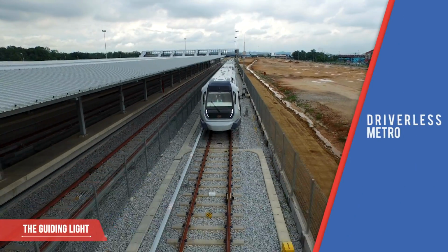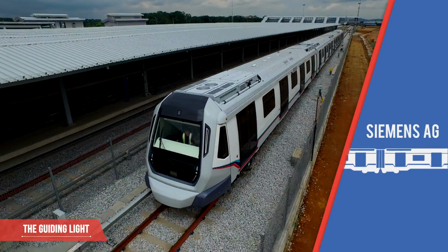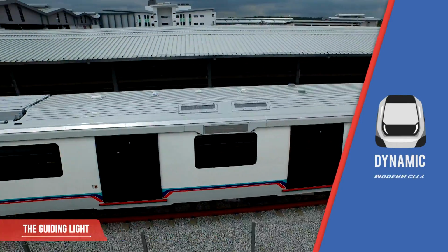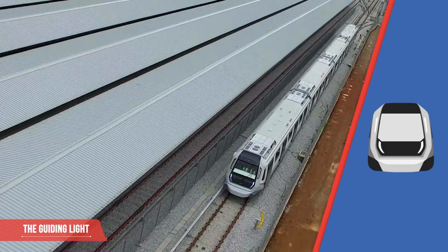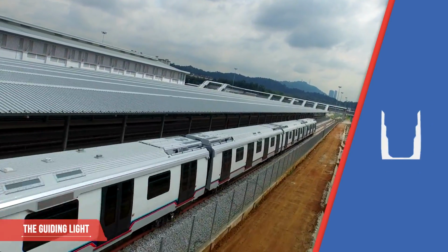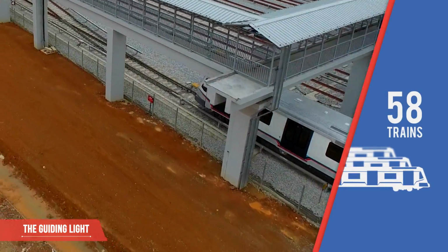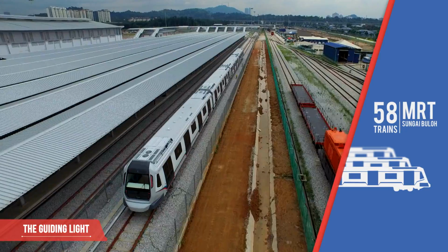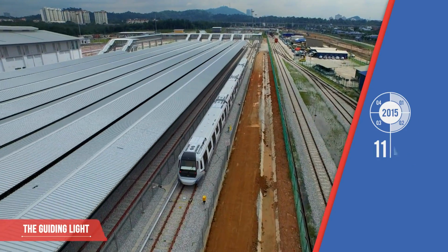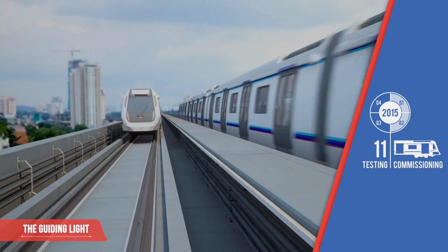The driverless Metro Inspiro train for Malaysia's first MRT line is engineered by Siemens AG and is based on the guiding light beam. Its sleek design symbolizes a dynamic and modern city. In designing KL's first MRT, BMW Design Works USA had taken inspirations from the city's iconic architectures, including the Petronas Twin Towers. A total of 58 train sets will be operating along the MRT Sungai Buloh Kajang line. At the end of the second quarter of 2015, 11 sets of these trains have been successfully delivered to the Sungai Buloh depot for further testing and commissioning.